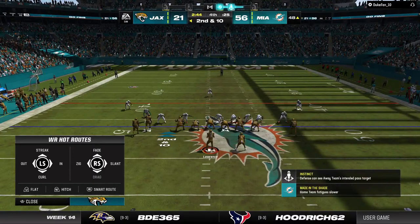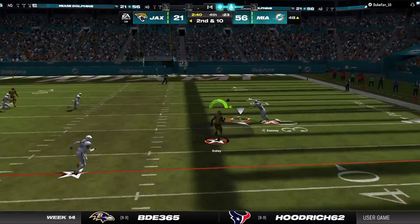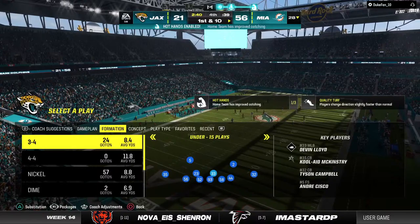Again on second and 10, it's Lawrence. And his pass is intercepted for the fourth time today. Picked off by Jalen Ramsey.